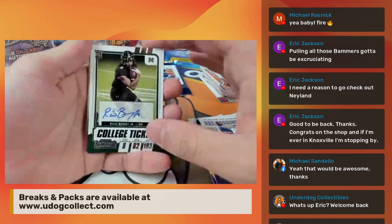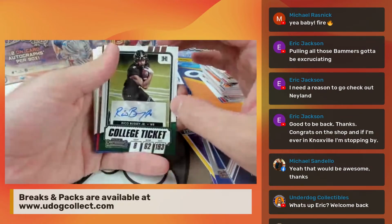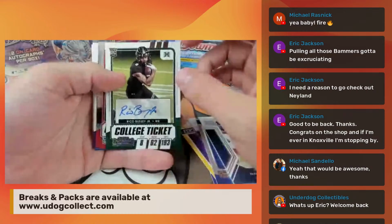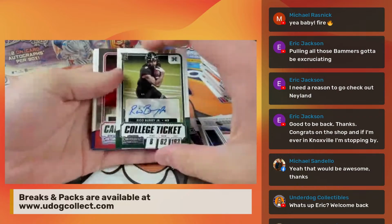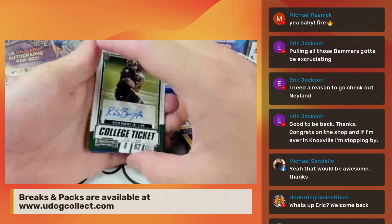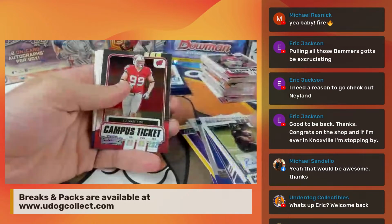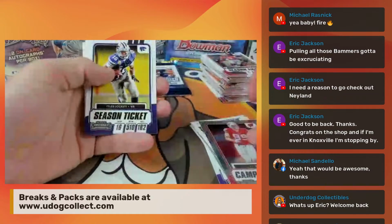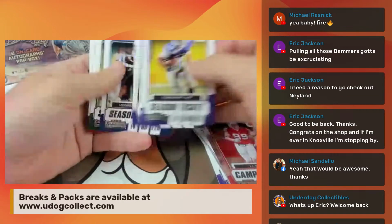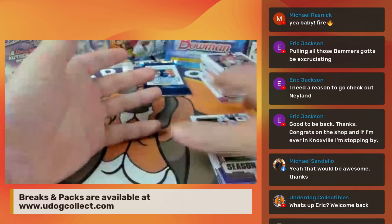Rico Bussey Jr. He is a wide receiver out of the University of Hawaii, and his auto for tonight is going to David Bammel. Congrats on that auto, David. Very sweet. Don't see University of Hawaii autos very often. That's pretty nice. Here's a silver J.J. Watt, Tyler Lockett, Kirk Cousins, and Kenyon Drake to close out that pack.